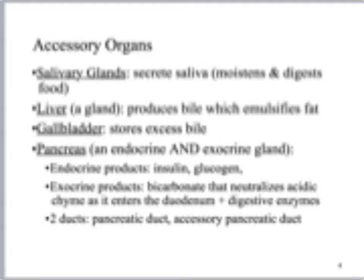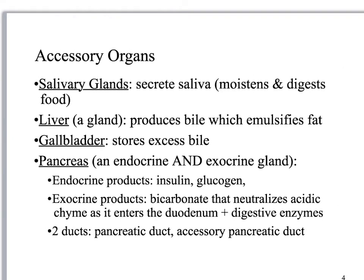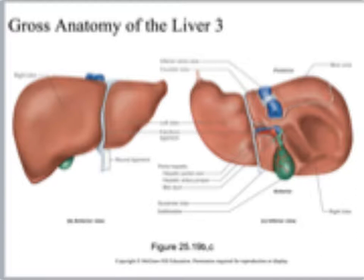All right, so you have your obligatory notes page right here. Make sure you know all of that information. Let's go on and start looking at pictures.